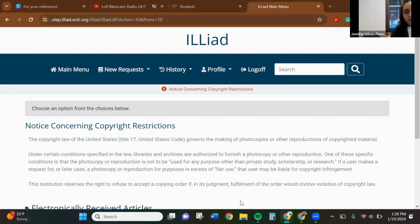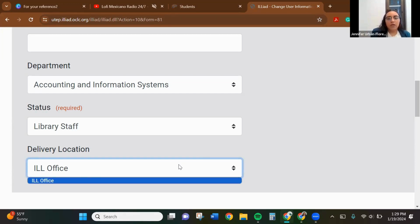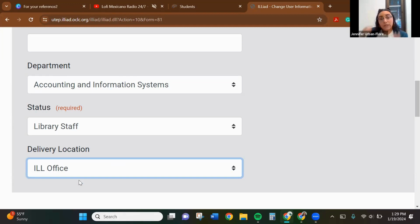When you go to enter your profile information, it'll ask you where you want it to be delivered. If you want it to be sent to the university library, you just click ILL office. The only difference is that if you are a distance ed student and you aren't physically here, then in the notes you would mark and say, I need it to be sent to my home because I'm a UTEP Connect student. Keep in mind, this is only for UTEP Connect.